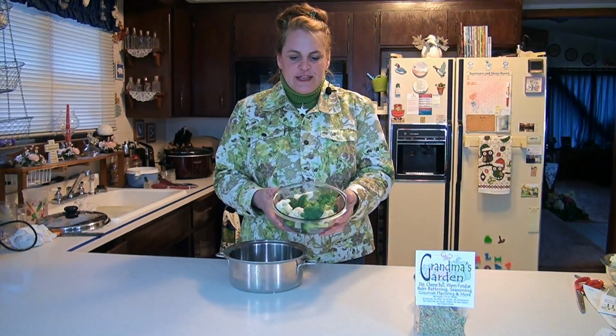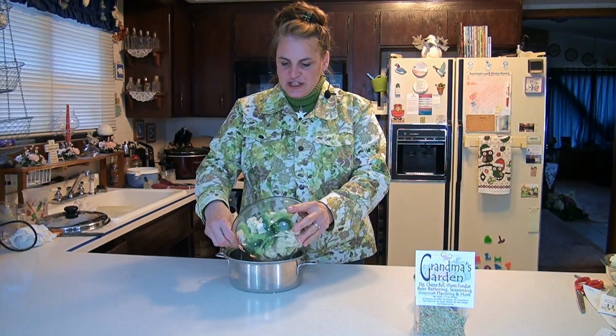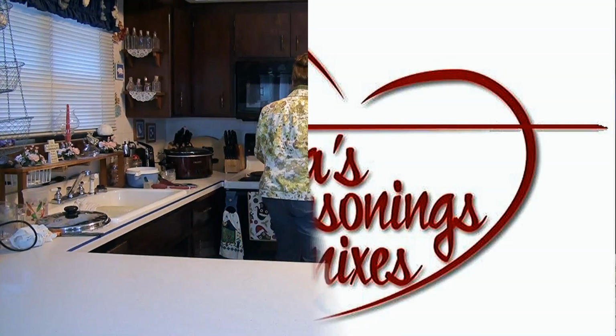Today we're doing Grandma's Garden broccoli and cauliflower mix. The first thing we do is take a saucepan and put about 1 inch of water in it. Then I have my clean broccoli and cauliflower all cut up. Just add it into your pot, and then we're going to place it on the stove and cook them till they're nice and tender.